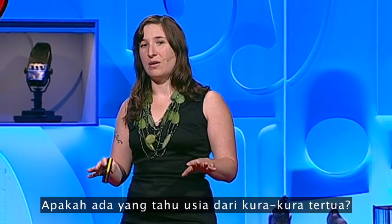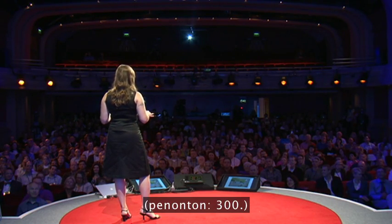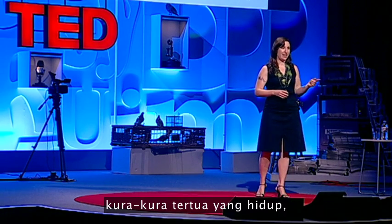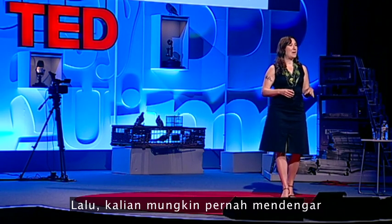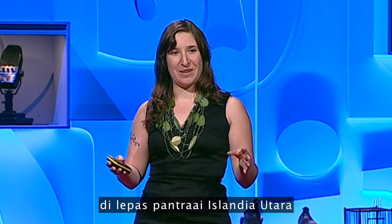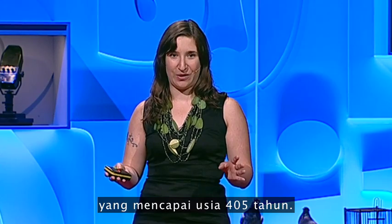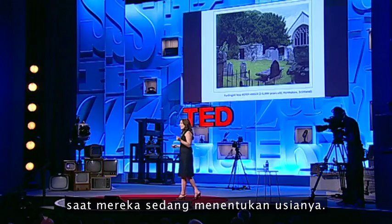Does anybody know how old the oldest tortoise is? Any guesses? 300? No. 175 is the oldest living tortoise, so nowhere near 2,000. And then you might have heard of this giant clam that was discovered off the coast of northern Iceland that reached 405 years old. However, it died in the lab as they were determining its age.